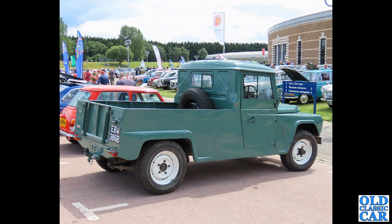Now back to the BMC and BL Rally Day in 2024, and here we've got a rear three-quarter view of a long wheelbase Austin Gipsy, BMC's equivalent, if you like, of the Land Rover in many ways. This one dating to 1964.